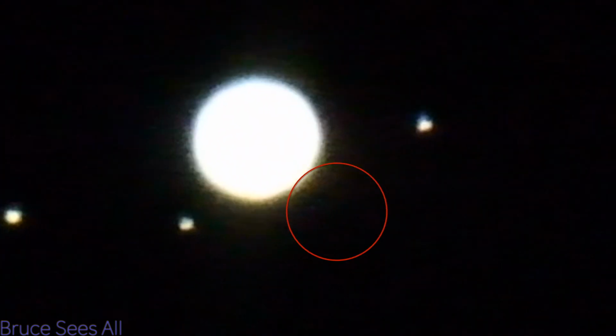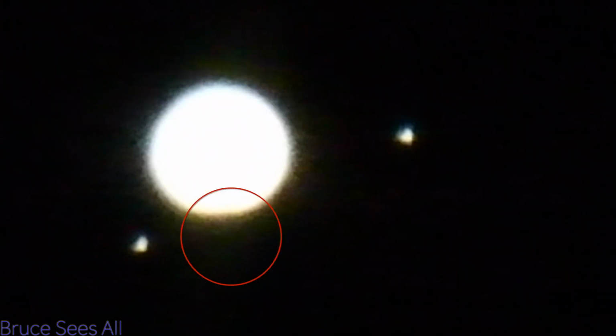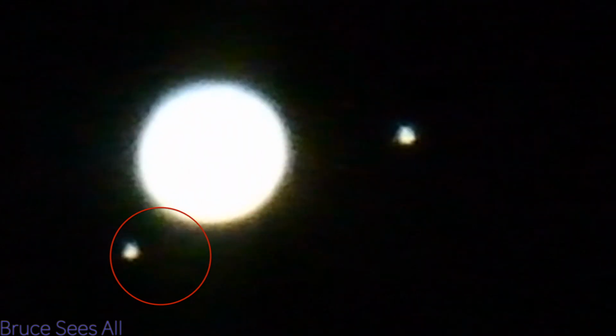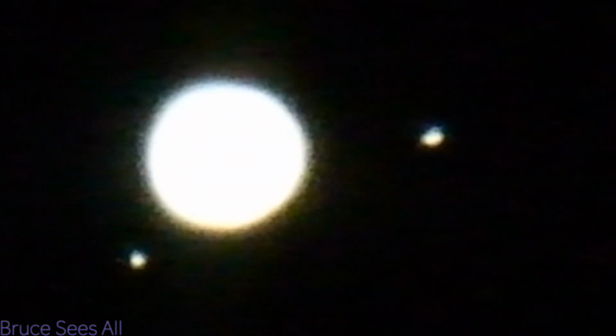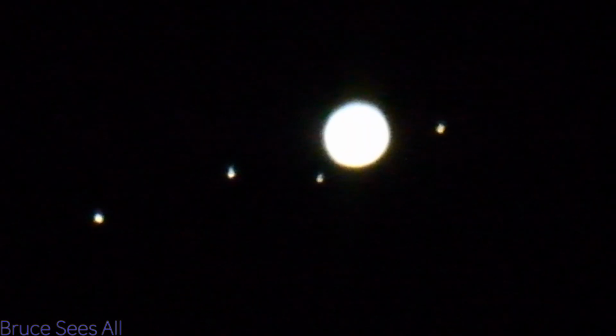That's way cool. So there's something really close. And did you see the flashing light outside of the circle? Yeah, there's more than one object, that's for sure. And by zooming in, by slowing things down, we can see some pretty cool stuff out there.